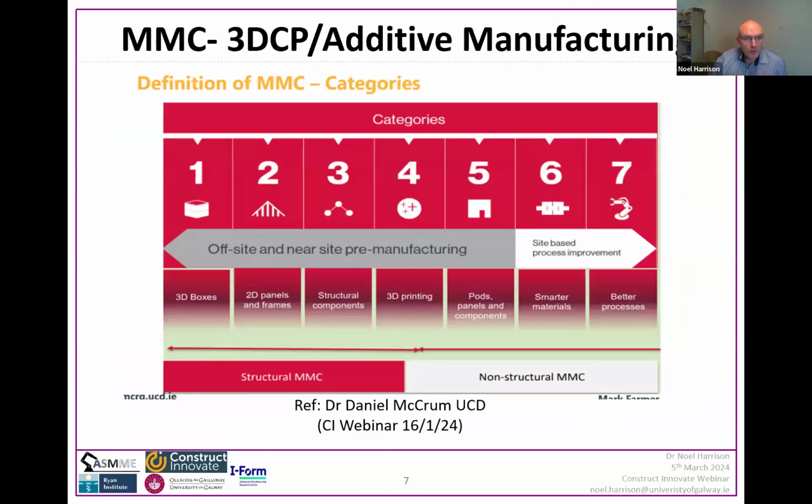So just quickly moving on then to the additive manufacturing side of things. I've borrowed a couple of slides here, as I said, from earlier speakers. So additive manufacturing, it does have its own category within the MMC range there. It's category number 4, as was described by Daniel a couple of weeks ago from UCD.